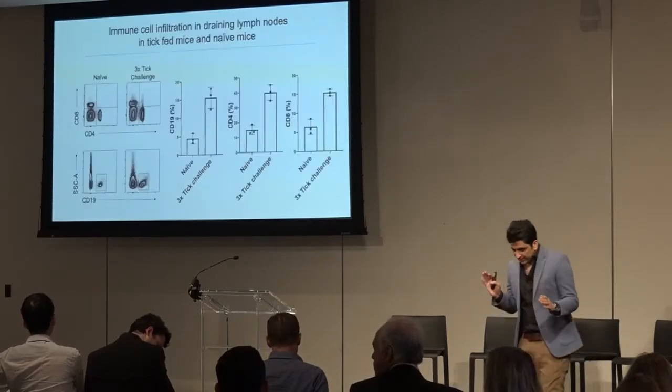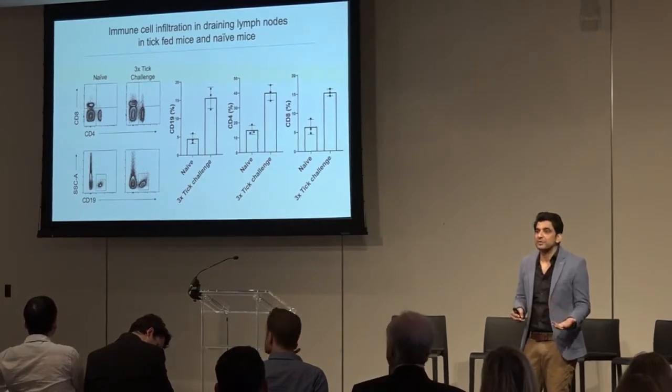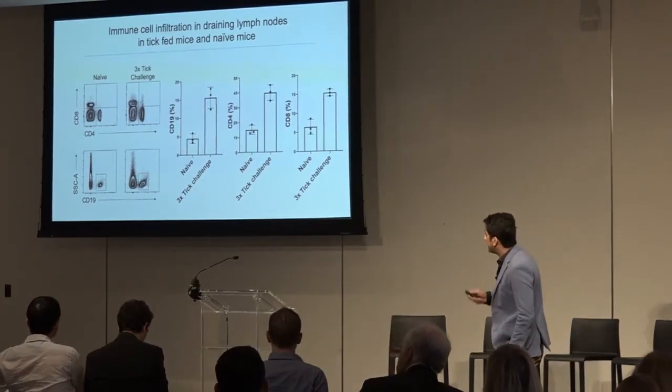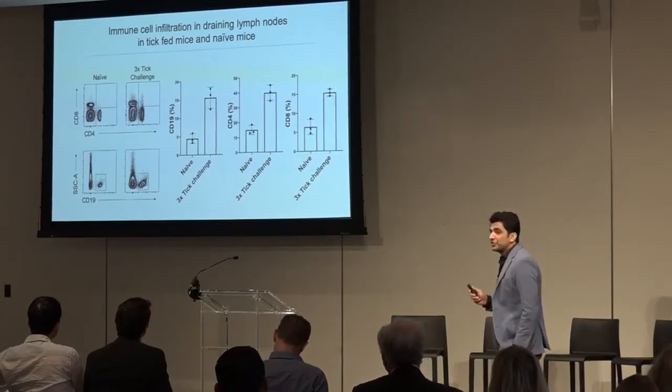So after seeing that there are antibody responses, we wanted to check what about the cellular responses in mice. On the left side panel, if you see, we took the draining lymph nodes from the naive mice and tick-challenged mice.